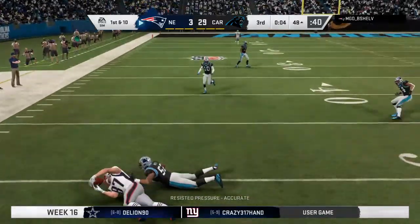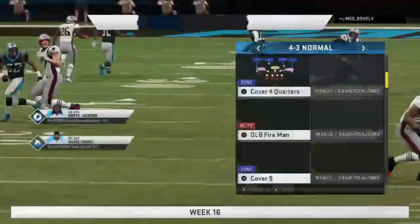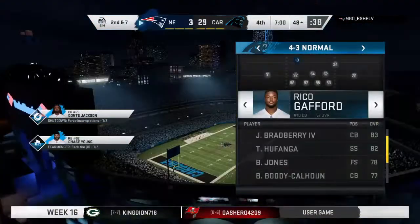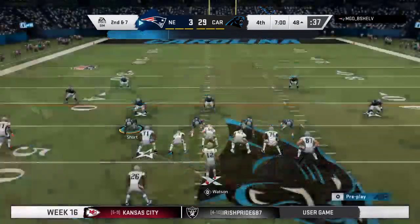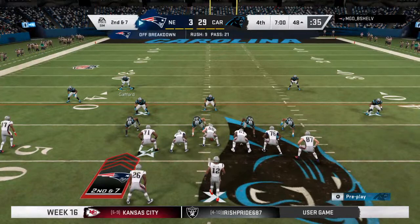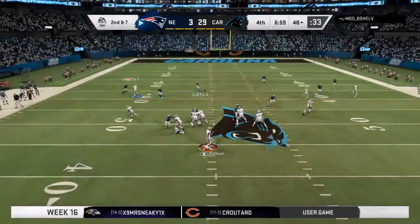Able to find Shaheen here. The completion good for 3, and it's second down. You got the big lead defensively. Willing to give him that underneath stuff, right? And this is why you work on your tackling. Tackle him after the catch, inbounds, keep the clock running. Just go ahead and bleed the game out that way.